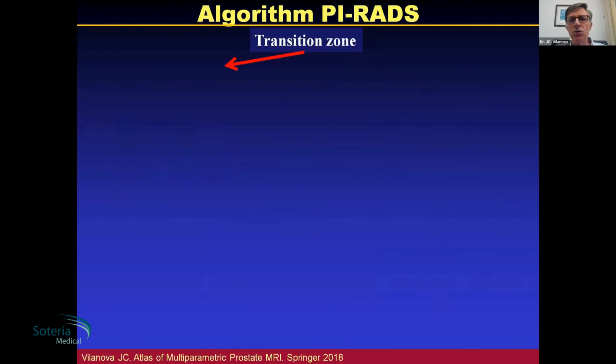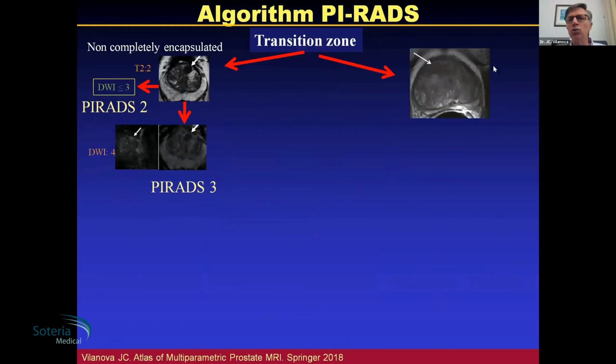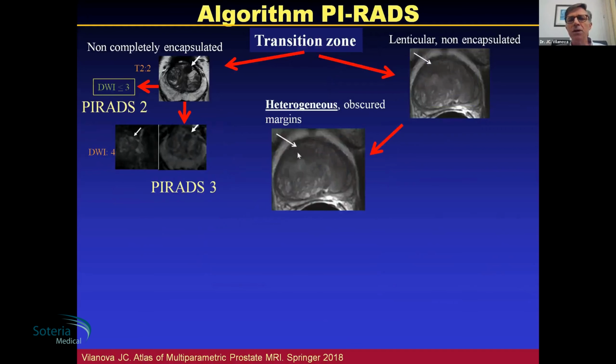And in the transition zone, if it's not completely encapsulated or is not homogeneous, then I have to apply diffusion. If there is no restricted diffusion, this is going to be a PIRADS 2. If there is restricted diffusion, markedly high, markedly low, this is going to be a PIRADS 3. And then, according to the ill-defined lesion, if it's heterogeneous, then it's going to be a PIRADS 3, and the PIRADS 3 should apply diffusion.